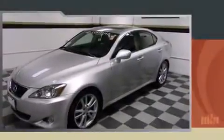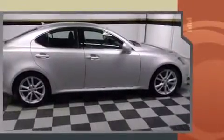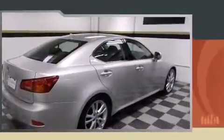Come test drive this 2007 Lexus IS 350. This four-door, five-passenger sedan still has fewer than 60,000 miles. Under the hood, you'll find a six-cylinder engine with more than 300 horsepower, providing a smooth and predictable driving experience.